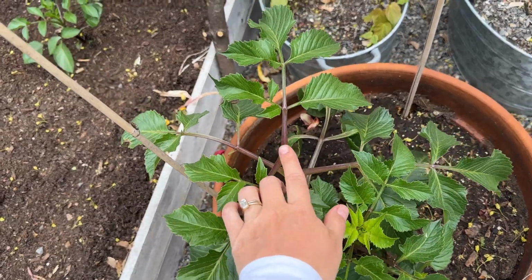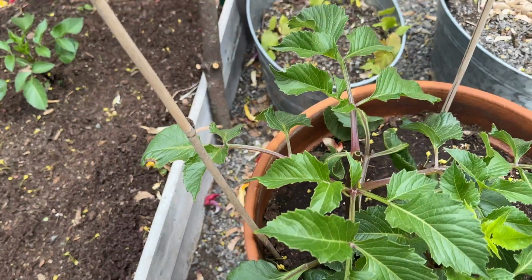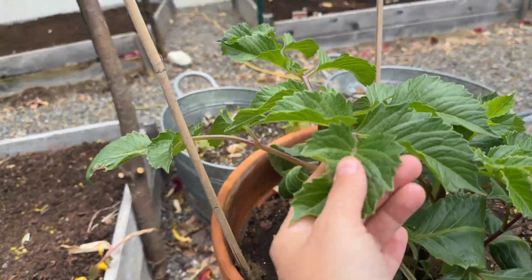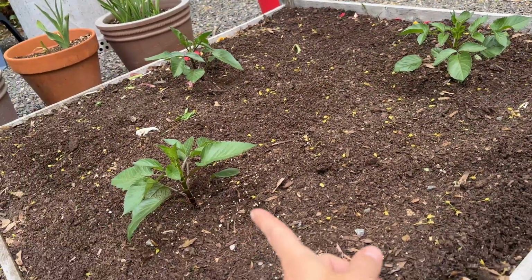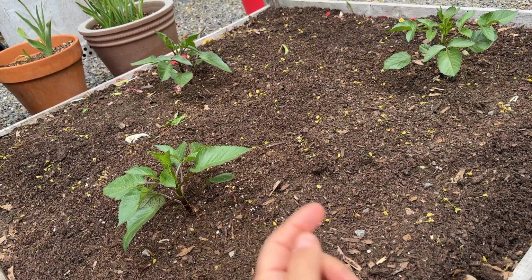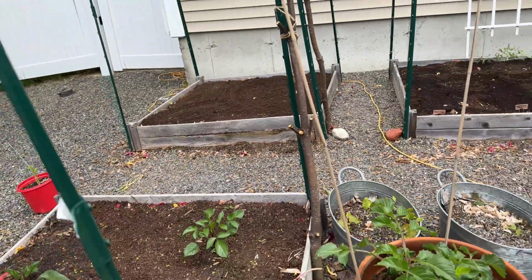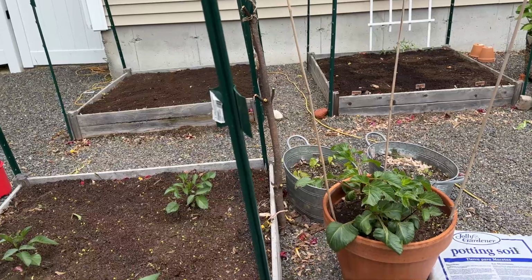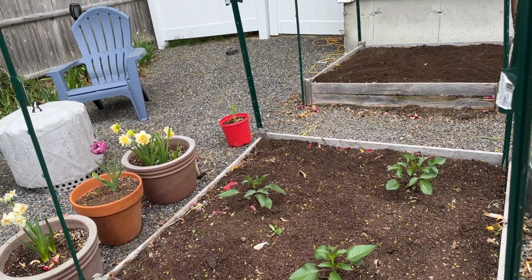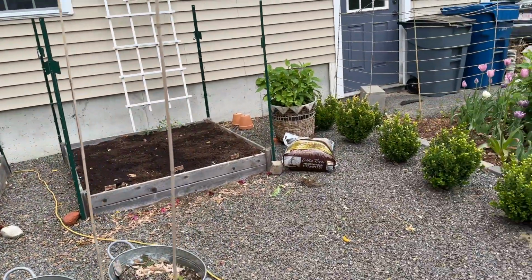I did already pinch off the top. You want to do that after 3 sets of leaves. So there's 1, 2, 3, we were at 4. These ones I will be pinching back soon because they do have their 3rd set of leaves. Pinching back encourages more blooms and a bushier plant, which, especially since I'm selling cut flowers this year, we want as many blooms as possible.